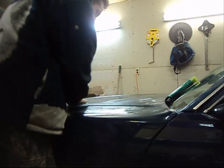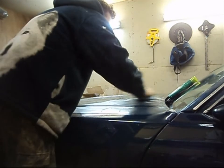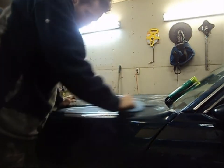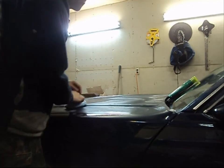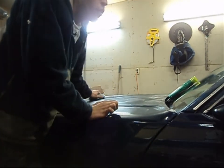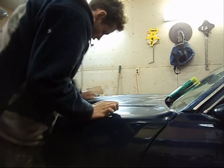So I'm going to go over the hood. I'm going to do the hood first. Normally I would probably start with the roof, but because this car is supposed to have a vinyl top and the roof hasn't been painted, there's no sense in wax now. The hood is a great spot to start.